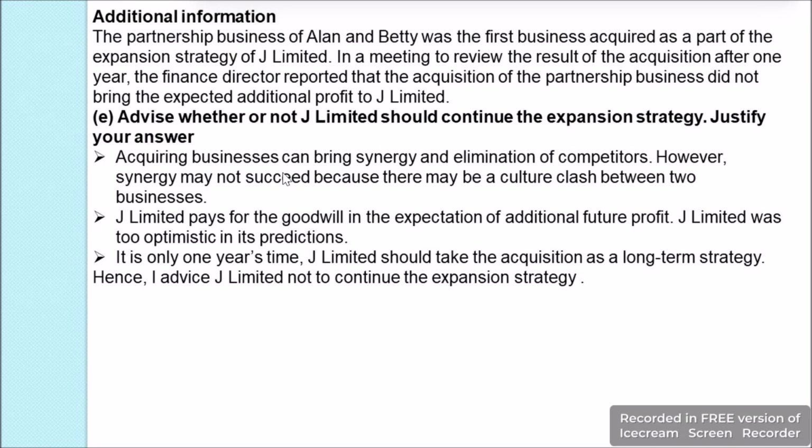You see, whenever a business purchases another business, this may be because they may be thinking of eliminating the competitors, and when they eliminate the competitors, this may lead to more profit. However, after the first year of acquisition, they have come to know that they have not earned the expected profit. So this may be because when two businesses come together, they have different organization cultures, and when they come together, there may be clashes in the organization culture which may lead to demotivation among the employees. So this may be one reason.